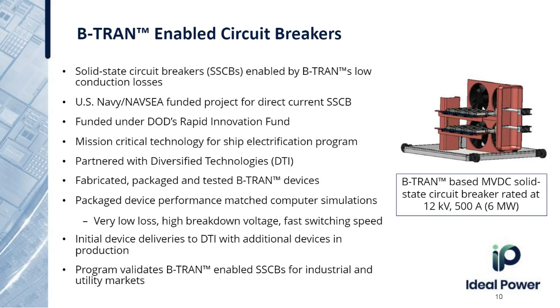B-TRAN enables solid-state circuit breakers. Another place to really take advantage of the improvement in conduction losses is a solid-state circuit breaker application, because electricity is continuously flowing through those circuit breakers. Solid-state circuit breakers have been something the market has wanted to move to for a while, but the efficiency hasn't been good enough. Right now electromechanical breakers are being used. They're prone to wear and actually very slow acting. Because of that, they can create arcs and fires, and it's a safety hazard. You also have to maintain them and replace components over time because they use physical contact. With the B-TRAN, because of its low conduction losses, this application is enabled.